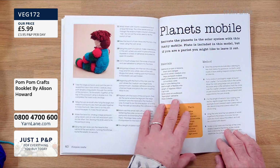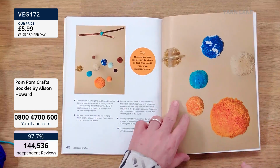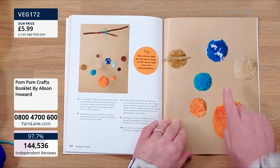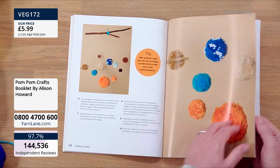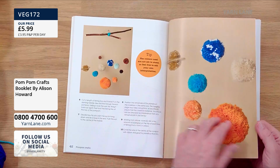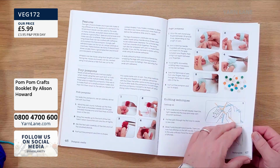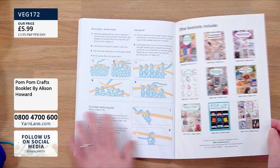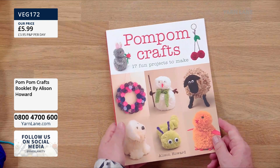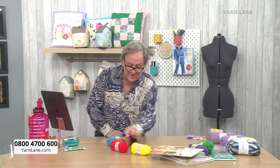Planets mobile. Lot of sea in the earth, isn't there? Is that the sun, do you think, there, and the moon? Where's the red one? Oh, there they are. Oh, I've just licked my fingers. And that's it, I think. That was the pinnacle, was that one. Pom Pom Crafts, $5.99. Right, very quickly, got a bundle of yarns.